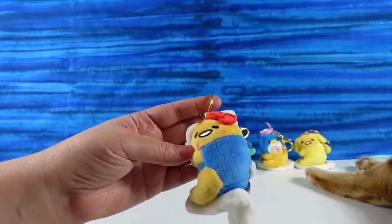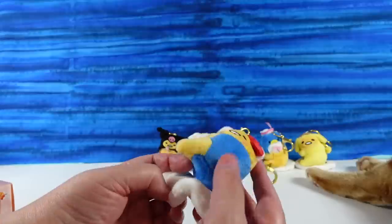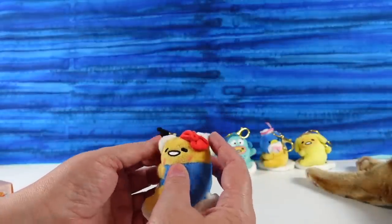Oh, this is the Hello Kitty one, right? Yeah. It doesn't look very Hello Kitty-ish to me. I mean, we have the red bow and the little blue, and the headband with the ears. Yeah, I guess.